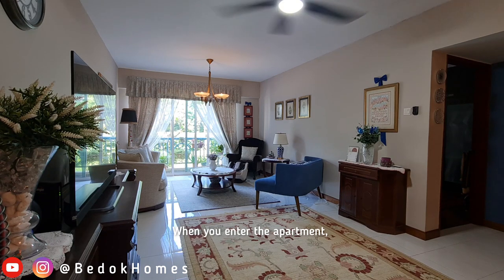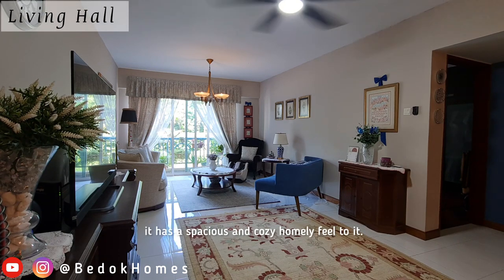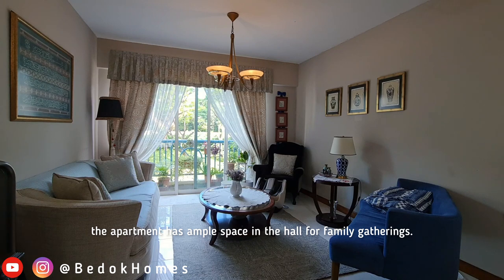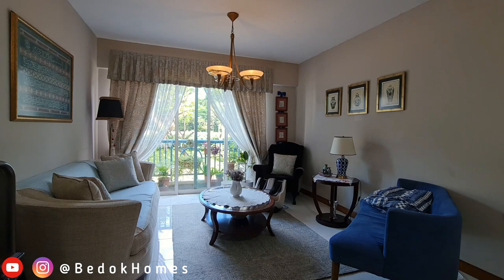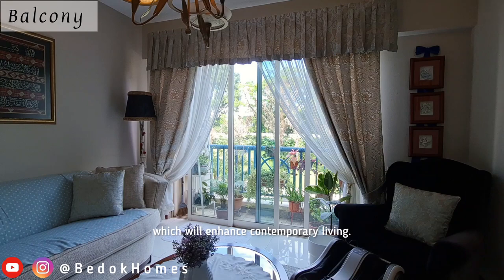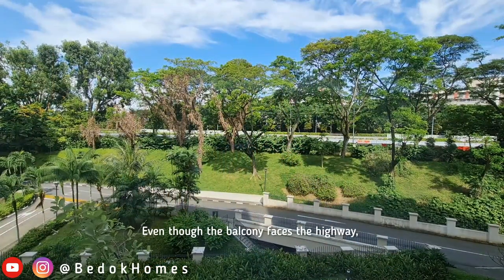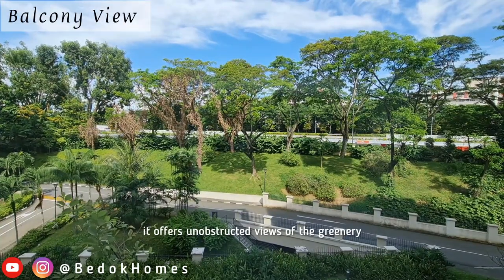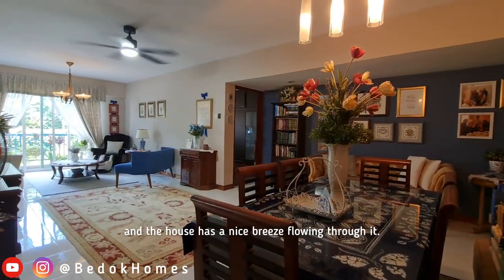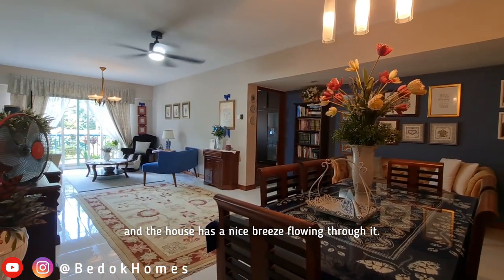When you enter the apartment, it has a spacious and cozy homely feel to it. Besides being well maintained and cozy, the apartment has ample space in the hall for family gatherings. The balcony will serve as a great area for gardening, which will enhance contemporary living. Even though the balcony faces the highway, it offers unobstructed views of the greenery, and the house has a nice breeze flowing through it.